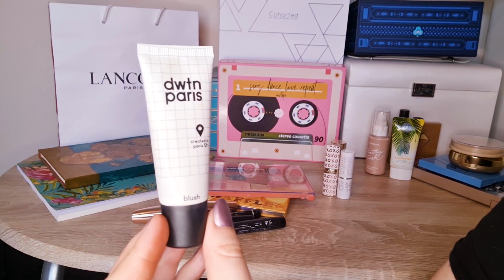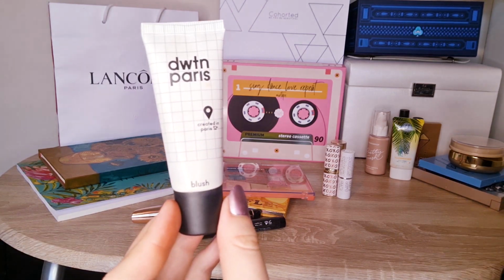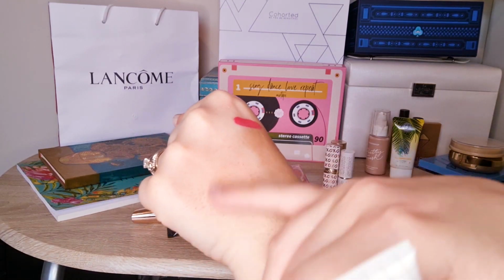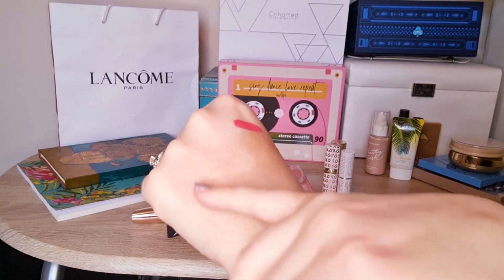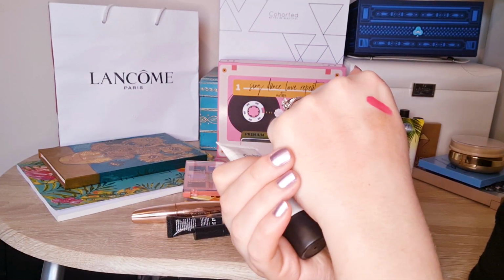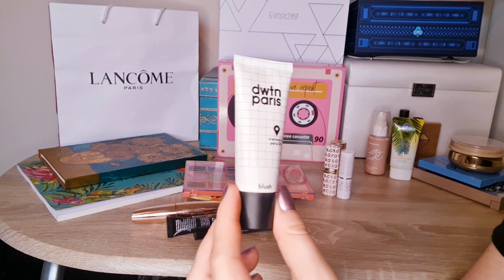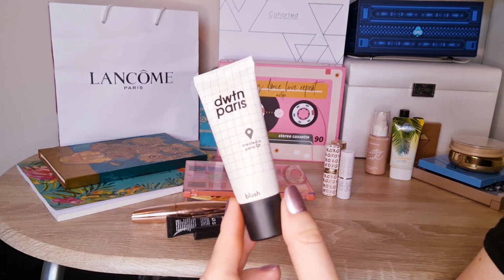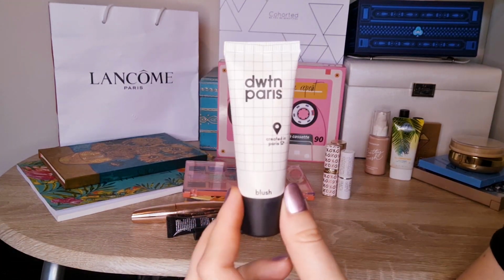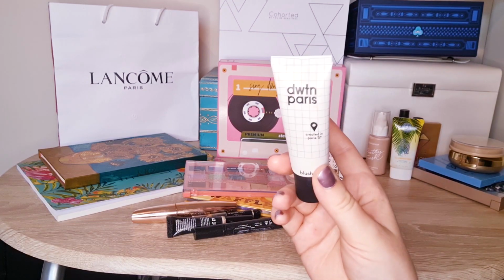So this is a liquid blush that I got from one of my boxes. This is from Dalton Paris. And I actually just sort of swatched it here, but obviously I wasn't filming. The problem that I have with it is it kind of leaves me looking like I have a sunburn as opposed to a flushed look on my cheeks and a natural look. It just is a little bit too pigmented and too dark for my skin tone at the moment. So hopefully if I get a tan it will look nicer, but it's a little bit disappointing actually because I really like it.